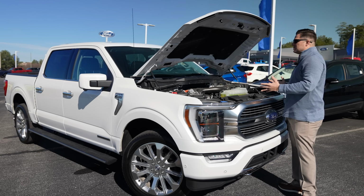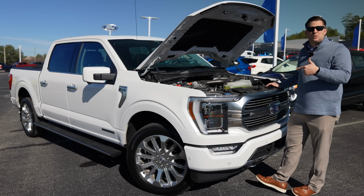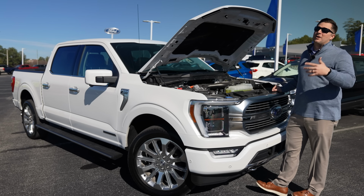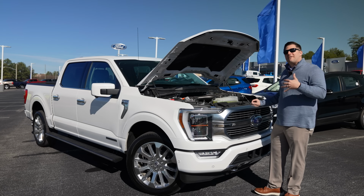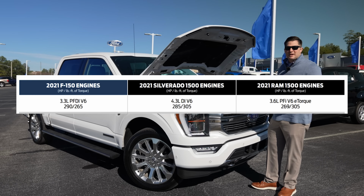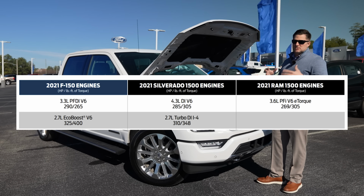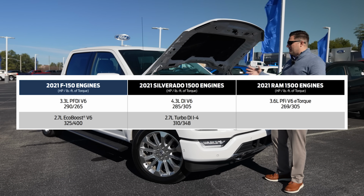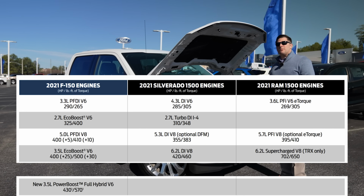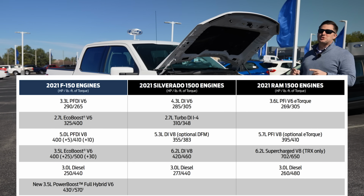Now there's a lot of different engines available on the F-150, and in the last video that we did on the Lariat model, I actually skipped one, and as soon as I was watching the video back, I was like, oh, I forgot about the 3.0 Power Stroke diesel. Let me see if I can actually remember all of these motors. So you've got the 3.3, which is your base model engine that nobody really talks about. You have the 2.7 liter EcoBoost, which is pretty much a carryover engine. You've got the 3.5 EcoBoost, the 5.0 V8, this one, which is the 3.5 PowerBoost, and then I almost forgot this one again, the 3.0 Power Stroke diesel motor.